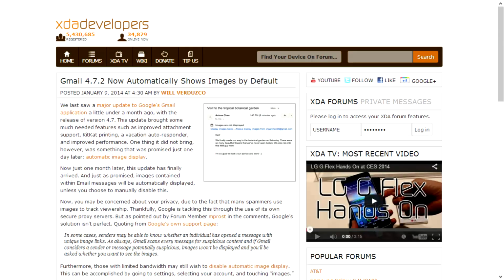Now really, the next story has nothing to do with the forum, nothing to do with anything other than it makes me kind of happy. A couple of weeks ago, Google made the announcement that they were going to disable the Show Images button. They were going to turn off the lack of images in email by default, at least on Gmail through the browser. They said that it would come to Android eventually. Well, apparently the new update to Gmail, 4.7.2, turns off that not showing images by default, or at least gives you the option to turn that off.